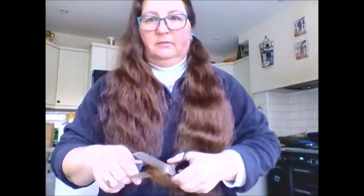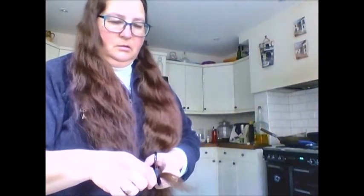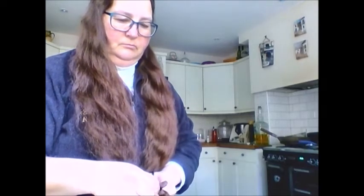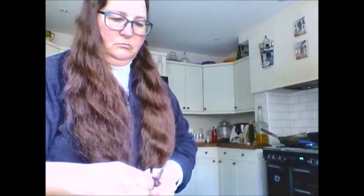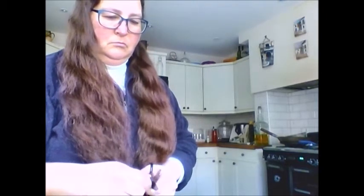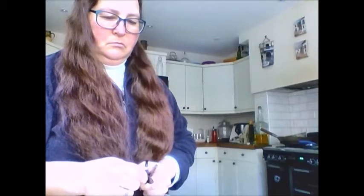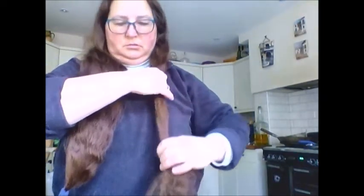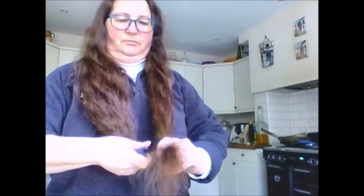Okay. And then there's my newspaper. I'll put newspaper here so I can then just flick it. So then come the scissors. And cut. There you go. Now the next one, look back again. Bring this down. And now I'm going to try to match it up with the other.